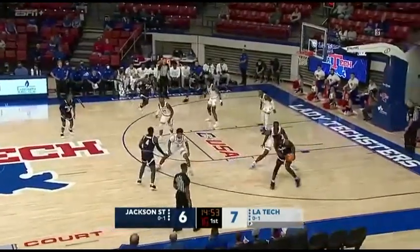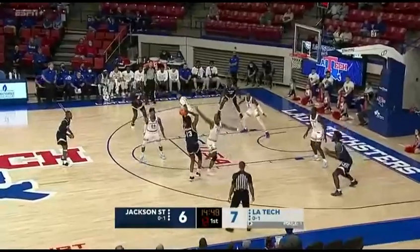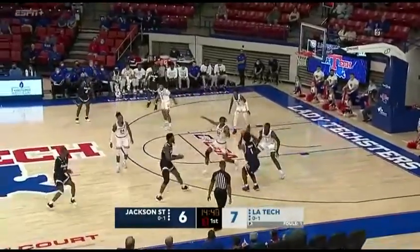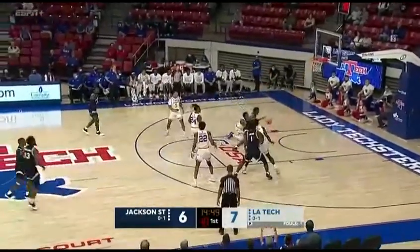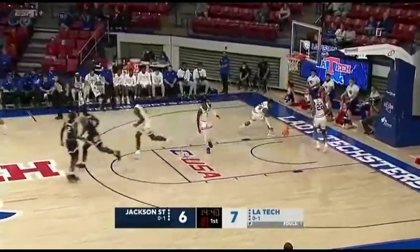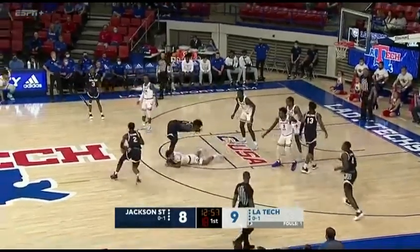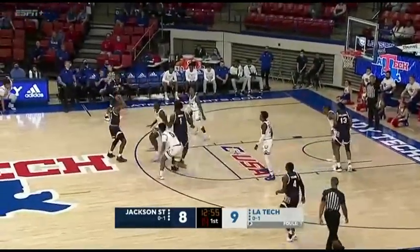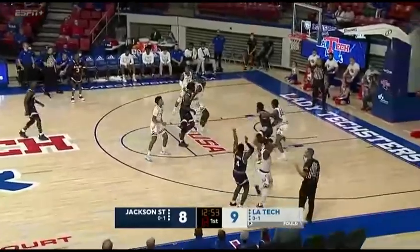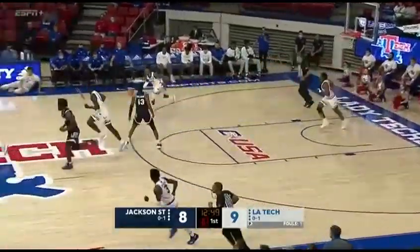Jackson State in the dark uniforms. Louisiana Tech in white. Williams backing away, nearly took steps. Hicks forces that one. Nice block out, and Evans is there for the easy lay-in. 16 points and 3 rebounds off the bench. A left-handed swisher knocked down.